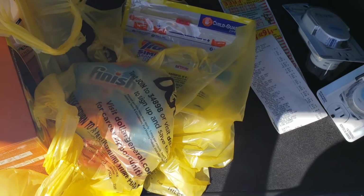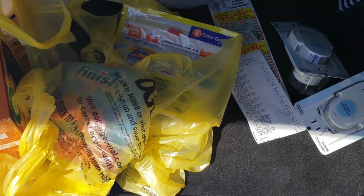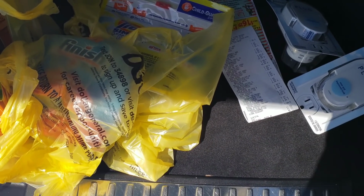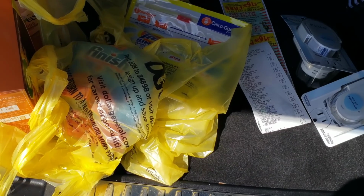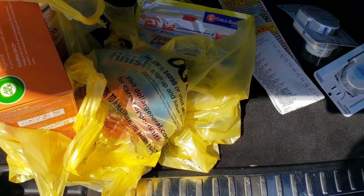The first time with the first transaction, what happened was, I don't think it was me. Usually with 5 off 25, I can put my phone number in last and I don't have a problem. Well, apparently today, what they were telling me was that they were having some problems with the system.